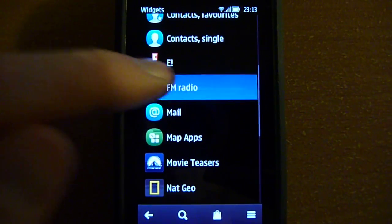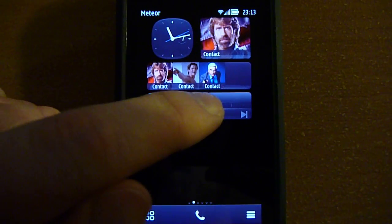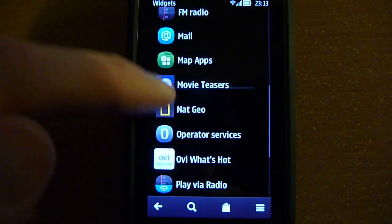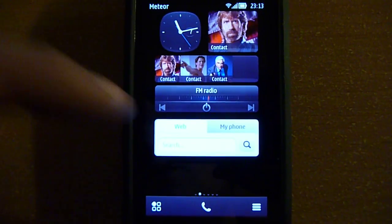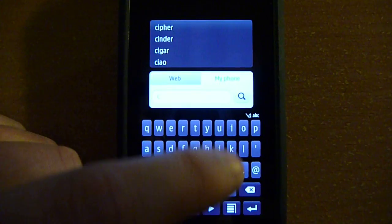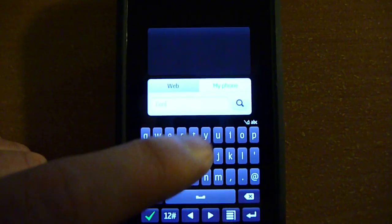And next, let's show you FM radio. That's how it looks. I don't have it connected. This doesn't move here, so let's show you another widget. What should we show you? Well, let's show you the search widget. You can search the web, search on my phone. Let's say search. The keyboard is still a pain, as you can see. This really awkward keyboard.